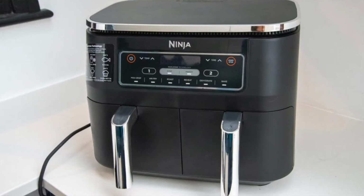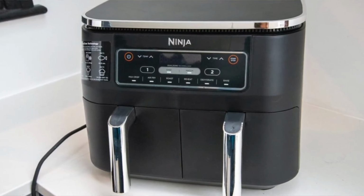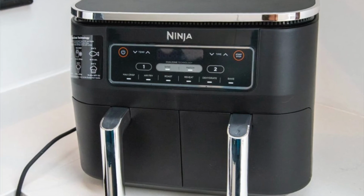And last but not least, the last item I'd like to suggest to you is an air fryer. And not just any air fryer, the air fryer with 2 drawers. I'm gonna insert a picture of it because obviously it's in my kitchen. I don't have it up here to show you. And I just love it so much. It gives you the option to have 2 different items cooking at the same time.